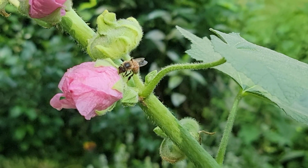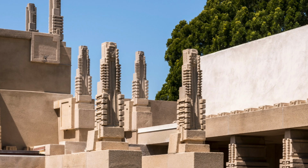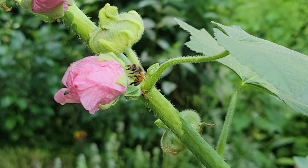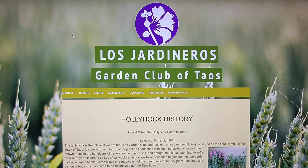I'm not the only one inspired by hollyhocks. Famous architect Frank Lloyd Wright used abstract depictions of these flowers for his hollyhock house, which he designed for a California heiress whose favorite flowers were hollyhocks. These flowers were the subject of several paintings by New Mexican artist Georgia O'Keeffe. In nearby Taos, members of the garden club adopted the hollyhock as their official symbol.